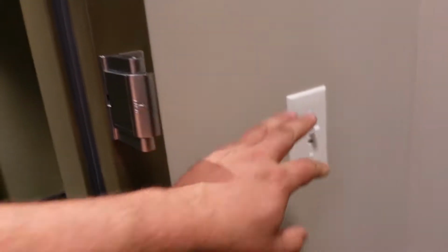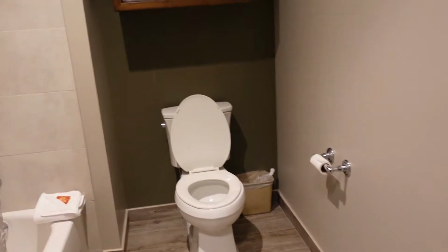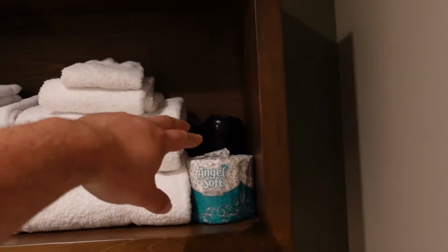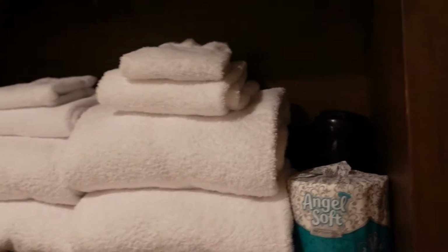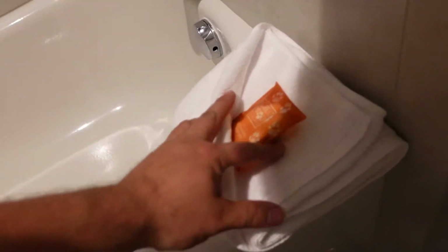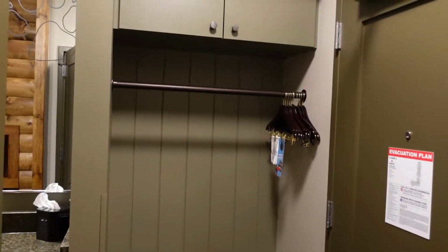Starting off to the left, we're going to enter. You hear the light switch right here, and then we're going to go straight into the bathroom. Standard toilet up here, where your towels are located, extra toilet paper and your blow dryer, and then a very cool shower curtain with the paw on it, and then provided what is that, body bar, plenty of space. It is a tub.